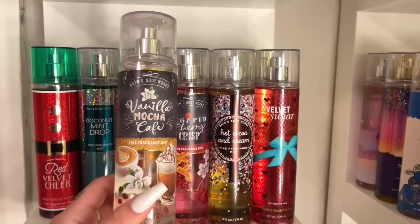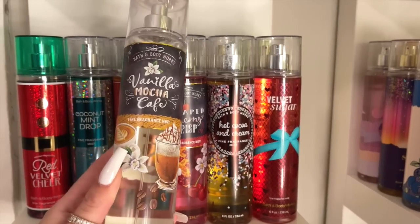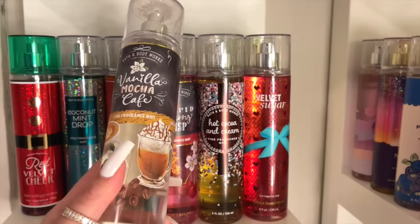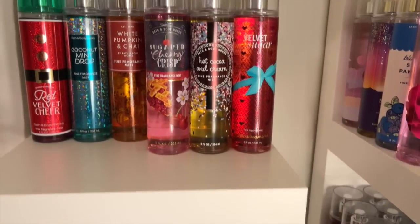I have a couple bottles of Vanilla Mocha Cafe. This is the older bottle, which you'd think I'd want to use first since this one is older, but I just love the packaging. So I'm actually going to work on getting through one of the other bottles, the newer bottle that I got, and then put that one away.